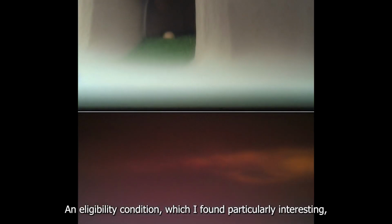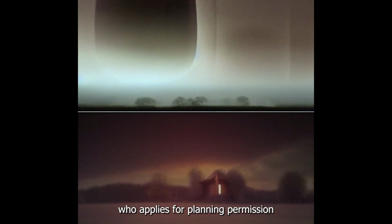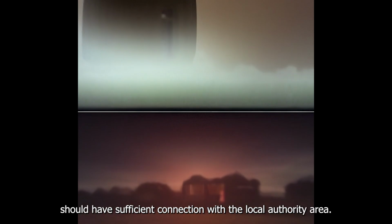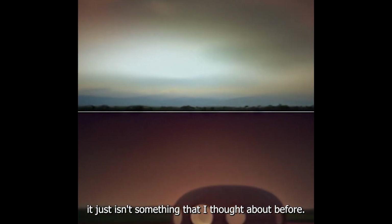An eligibility condition which I found particularly interesting was that an individual who applies for planning permission should have sufficient connection with the local authority area. And whilst that does make sense, it just isn't something that I thought about before.